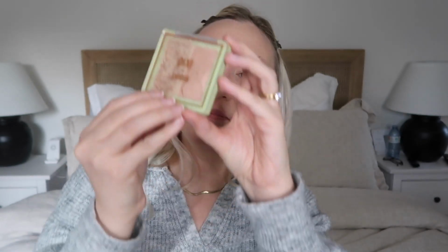If you've been following me for a long time, this little palette has been used and abused. I've used it for so long. It's the Pixi by Petra Glowy Gossamer Duo in Subtle Sunset. And I only use this side. I just like to take my ring finger. It's very pigmented. I'm just gonna grab my mirror and pop that on the lid. Just three-quarters of the lid, towards the inner corner, just to brighten it up. That's pretty much it.